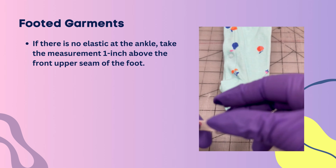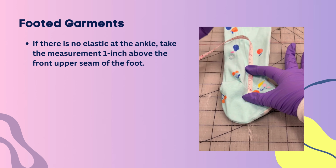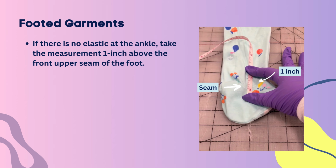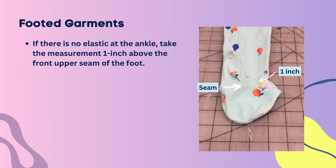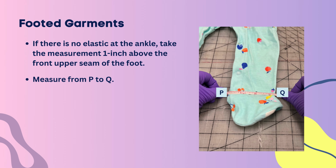If there is no elastic at the ankle, take the measurement 1 inch above the front upper seam of the foot. Measure from point P to point Q to obtain the ankle measurement.